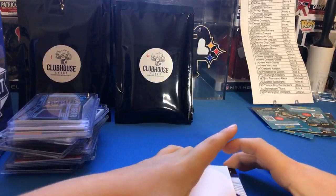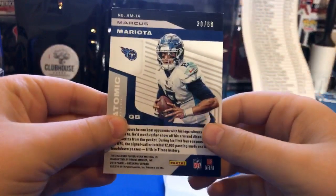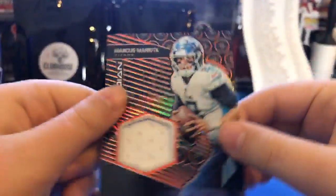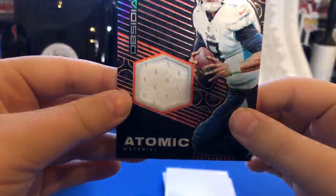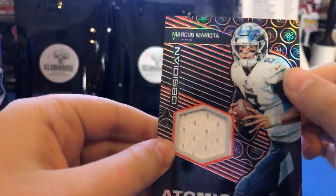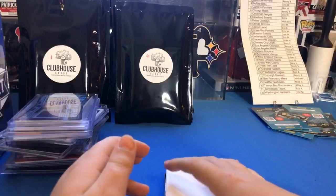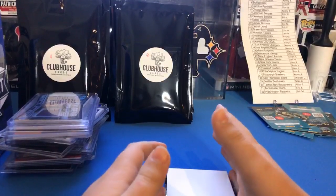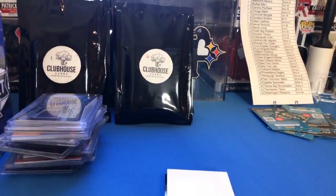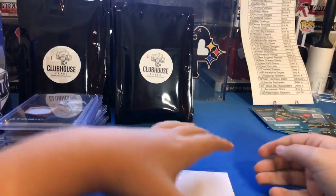Marcus Mariota going out to Tennessee, first hit of the day. Eric K., 30 out of 50. Nice. What's that on? Atomic Material. Awesome. Oh, that's a nice little number. It's weird, they have little stuff in the background, but that's cool. All right, let me put that in a plastic. Nice. Mariota. All right, next card.